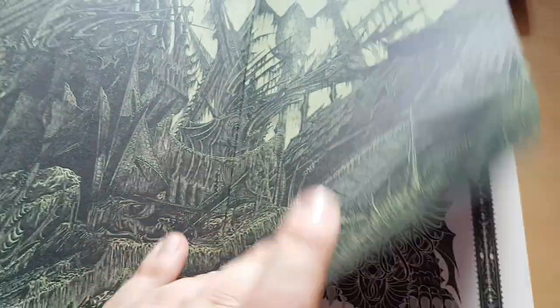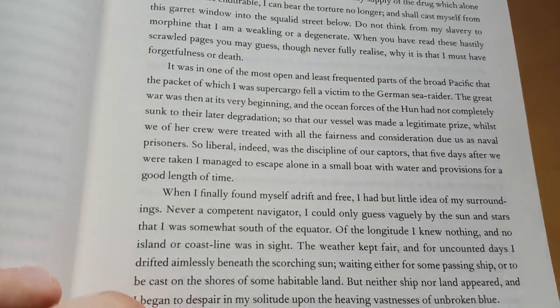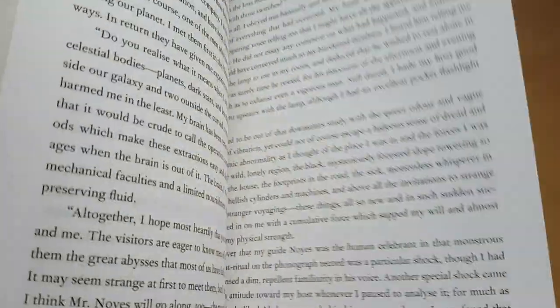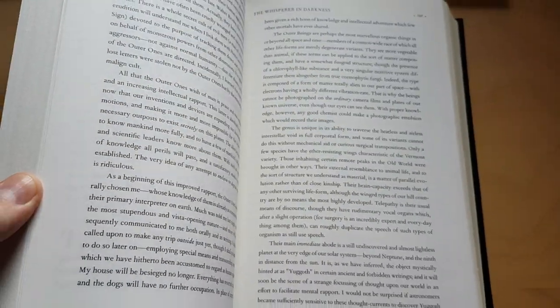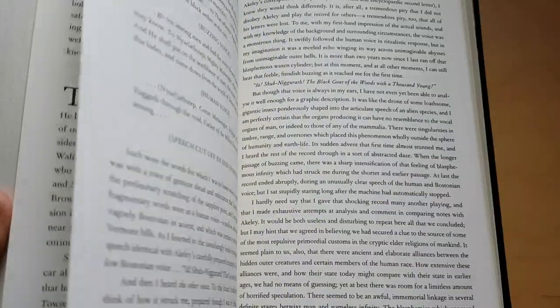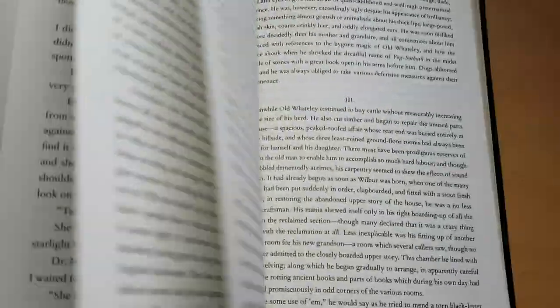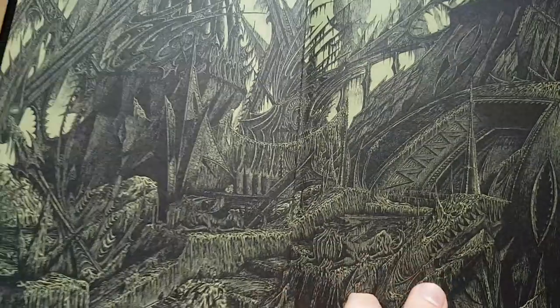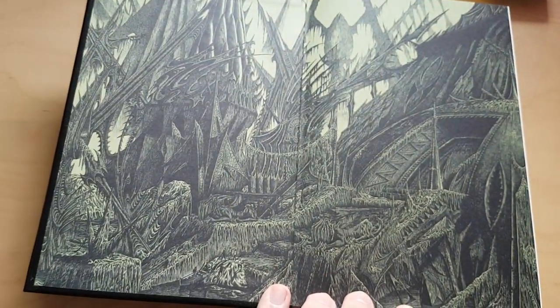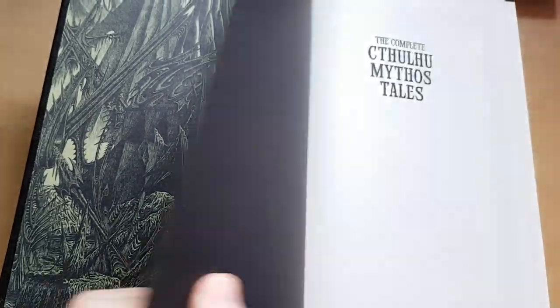Anyway, back to the Barnes & Noble's edition, which is just very, very nicely printed. I haven't found any problems with the printing. It's a very readable font, much larger than some of the other Barnes & Noble's editions. There are no illustrations throughout the book other than this very Lovecraft-esque picture when you first open the book.